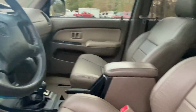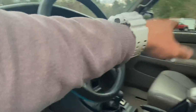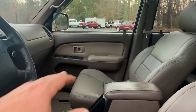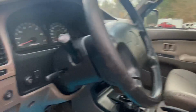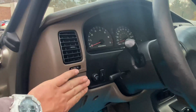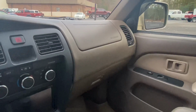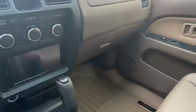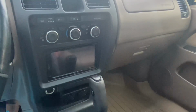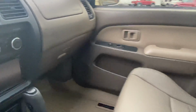We also added heated seats, and we put the controls here. That way, if the button's up over there and the passenger turns theirs on, and it stays on, every time the driver would start the truck, it would stay on. So we put both of them here on purpose. We also have a full set of WeatherTech floor liners throughout. We did a full brand new Pioneer navigation system, upgraded the speakers, backup camera, full audio package as well.